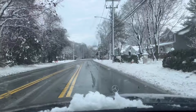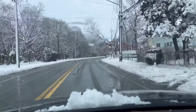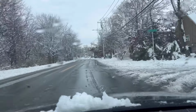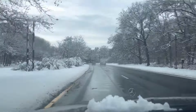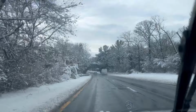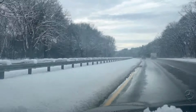Guys, it's like a ghost town. Nobody's out. 2 o'clock in the afternoon on Tuesday. No cars anywhere. Even the highway, me and two other cars in the winter wonderland. As you can see, the clouds clearing up. Man, I can't believe it. I can't tell you the last time this highway wasn't jam-packed all the time. Look at the returning cars. No cars on that side.